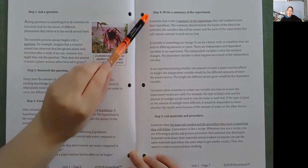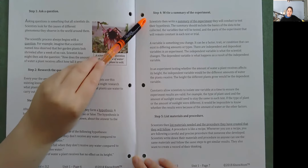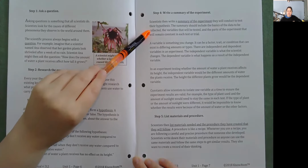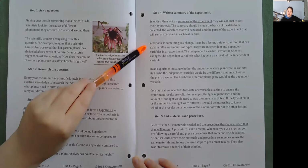Step 4, write a summary of the experiment. Scientists then write a summary of the experiment they will conduct to test their hypothesis. The summary should include the basics of the data to be collected, the variables that will be tested, and the parts of the experiment that will remain constant in each test or trial. A variable is something you change. It can be a factor, trait, or condition that can exist in different amounts or types.